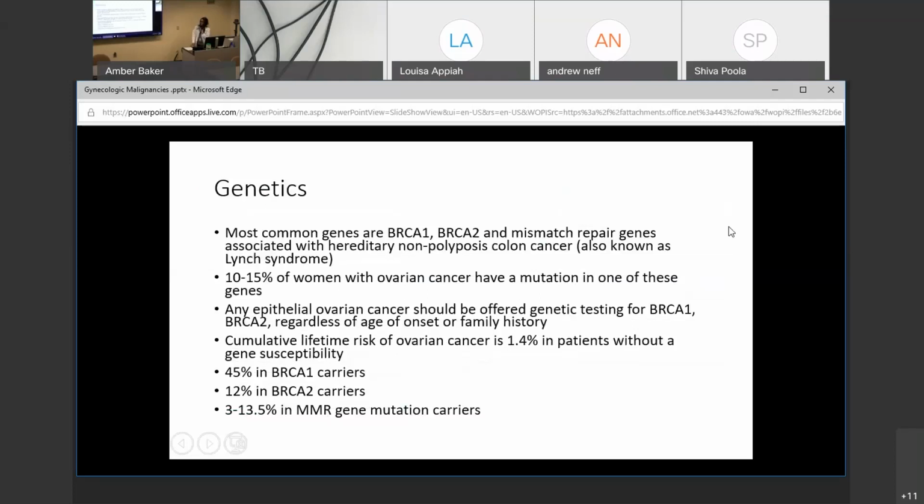Okay, so moving on to genetics, we know the most common genes involved are both BRCA1 and BRCA2 mutations, but there's also mismatch repair genes associated with hereditary non-polyposis colon cancer, which everyone knows, also known as Lynch syndrome. And it's important to know because actually 10 to 15% of women that develop ovarian cancer will have a mutation in one of these genes, so very important to test.